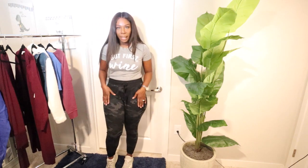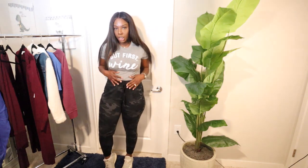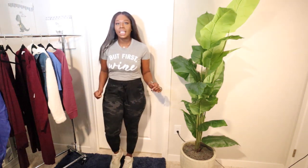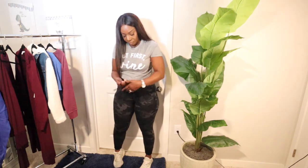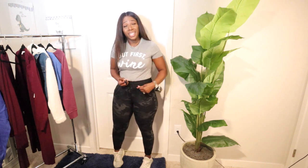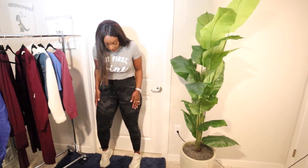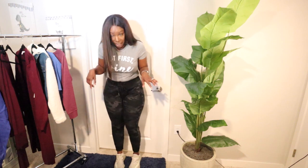The pants are comfortable. I'm wearing a size large pants, and I'm wearing a medium shirt because I wanted to tuck the shirt in and give it that kind of look. Again, cozy and comfortable. I'm happy I got a large because I didn't want them to be too little, because you know with joggers, you never know what size you wear based on the stretch. But these were so cute. I picked the right size, and I paired them with my Yeezys.